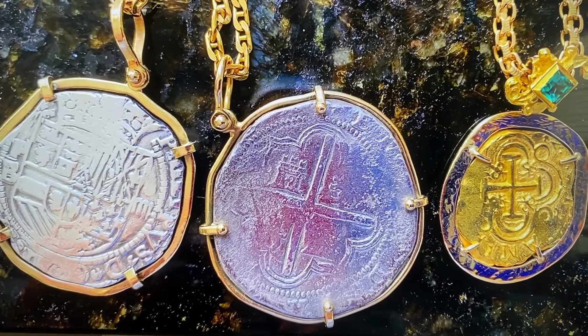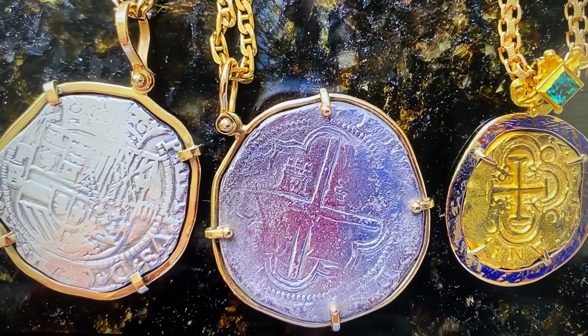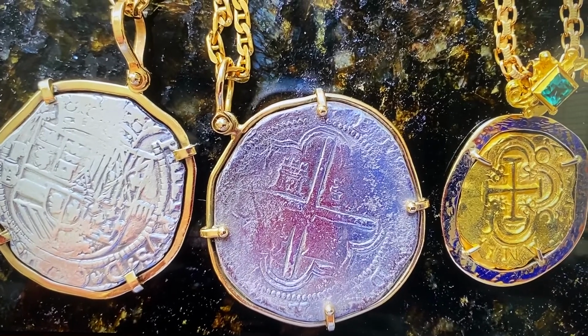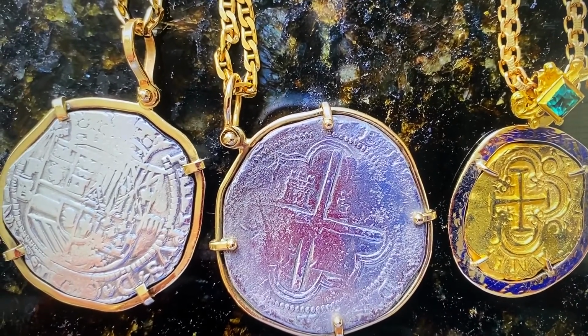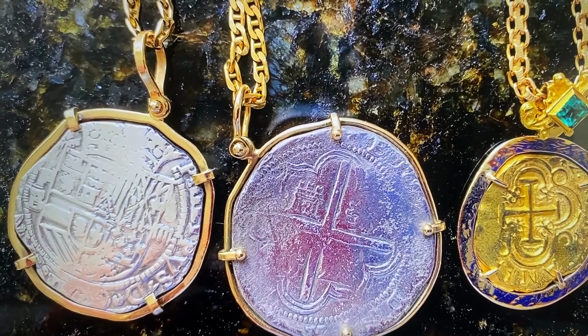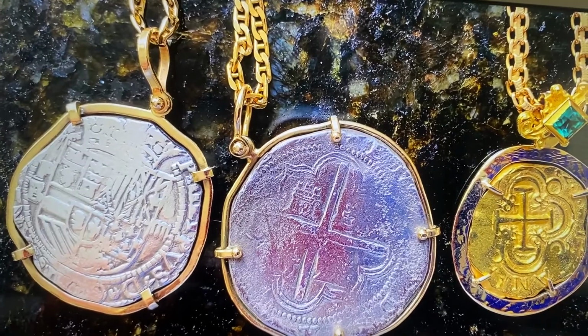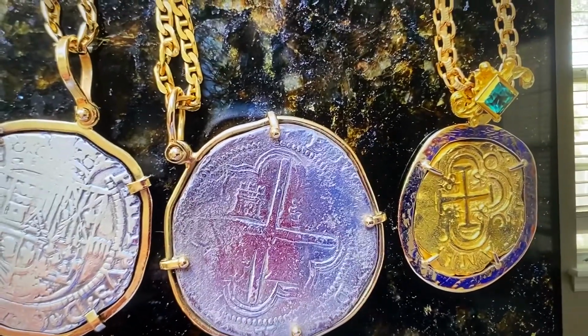And then, of course, on the right is a 1715 fleet gold coin with the unique cross, the scissors cross that we call it. You can see it looks like little scissors or ribbons in between the bars of the cross on the back side, on the reverse side.